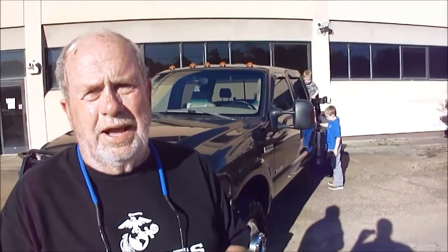All I can tell you about this truck, folks, is that if you need this kind of truck, it is the bargain of all bargains. It runs and drives great. Dan's going to take you on a test drive. My name's Bob Dale. My phone number is 601-218-1223.